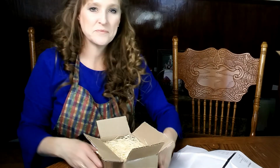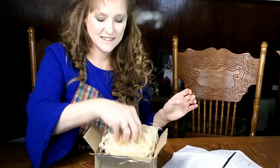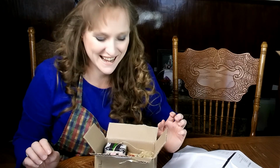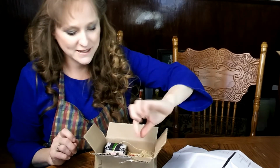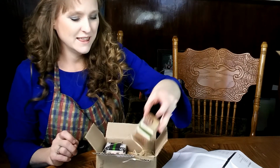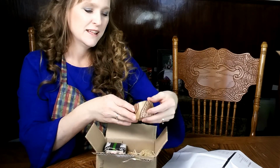So let's see. You see the packaging? So pretty. Oh my goodness, you're not going to get to see any of the soaps, guys, because the packaging is so pretty. I'm not sure I'm going to be able to open any of them. Maybe one of them. Okay, let's start with this one. This is Buchi Soap. Look at how beautiful it's packaged. I love it.